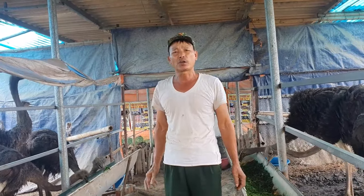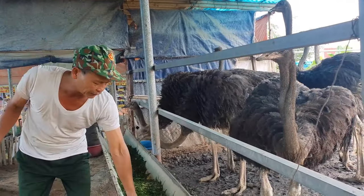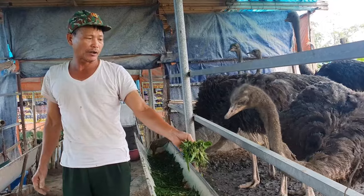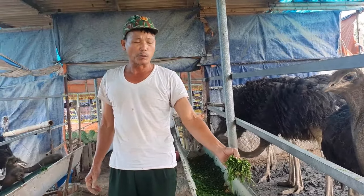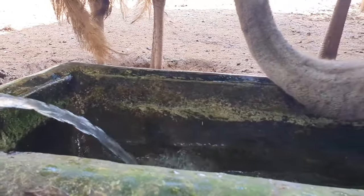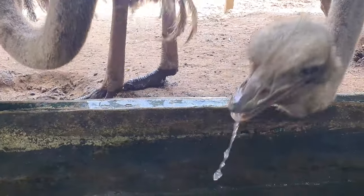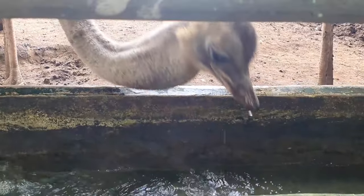The exploitation time for female and male ostriches is very long. The female ostrich is 40 to 50 years. The male is 12 to 15 years. Raising ostriches brings many high economic values. The output for ostriches includes normal eggs and eggs capable of hatching, meat and feather output.